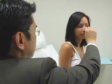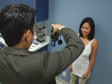Noses will change for up to a year. Even though she looks great now, the tip will still get softer and probably will still get a little bit smaller. But so far she's healing great, and she's very happy, and she's had a fantastic result.